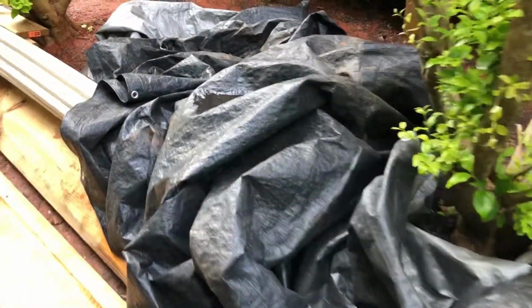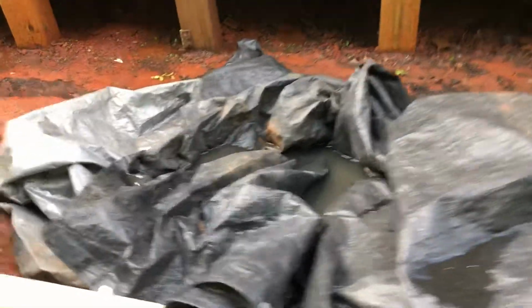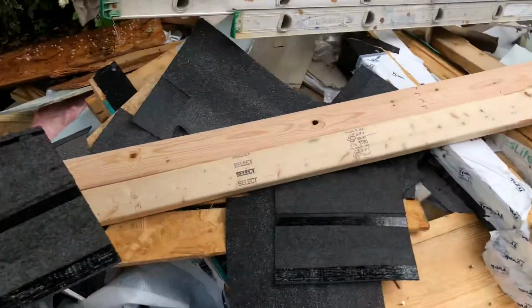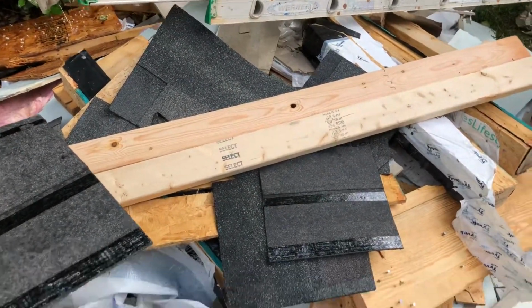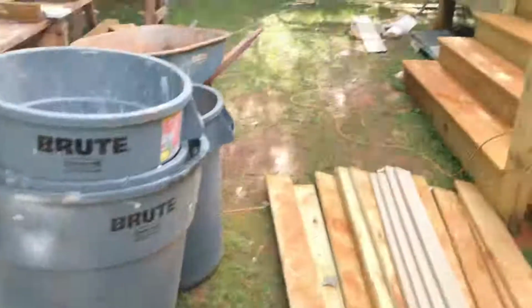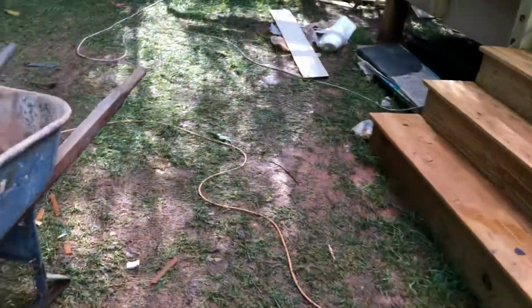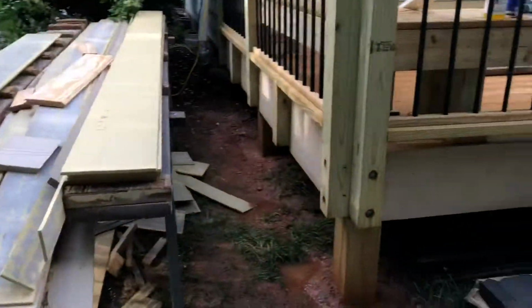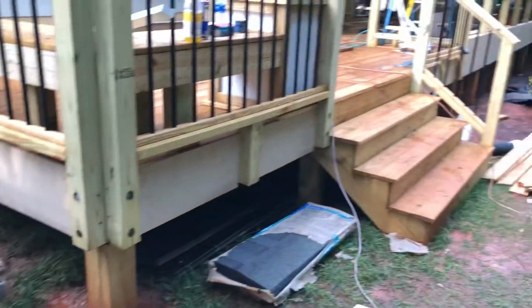They've brought some tarps here, but then proceeded to not cover anything up with them. Maybe that was covered up yesterday. No, this watering here looks like it's before. Anyway, big pile of rubbish that will ultimately have to go as well. Muddy, muddy, muddy. Look. Yeah, it's quite the construction site now. All right, so some good progress there.